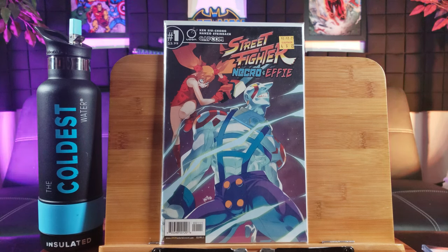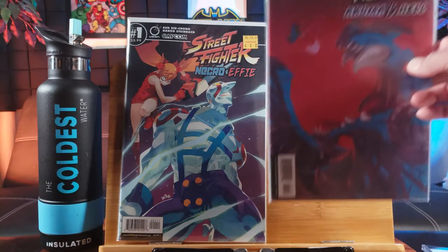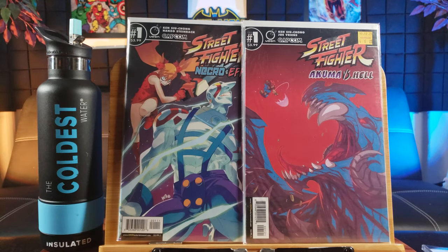So these are the clearance comics that I got from my high price books. Sometimes you have to just search through the clearance section. And I'm definitely a big fan of Street Fighter. I used to grow up playing Street Fighter and Mortal Kombat, and I prefer Street Fighter. So yeah, I was one of those guys. Street Fighter and Necro and Effie. Another Street Fighter, Akuma versus Hell.